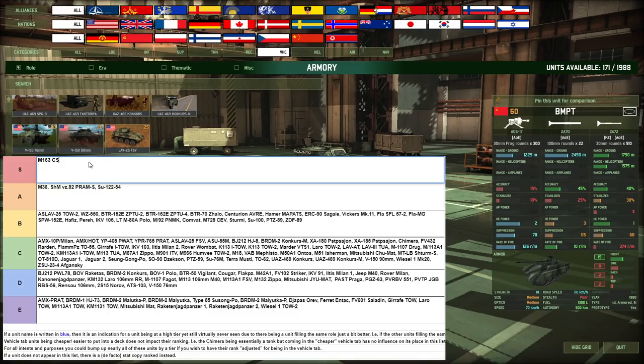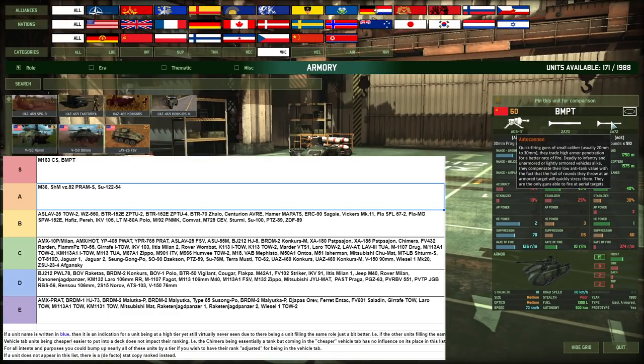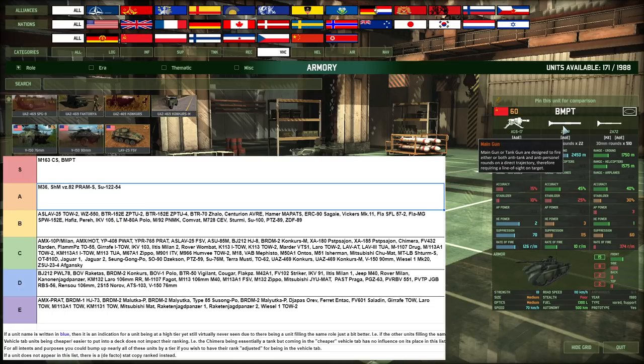BMPT easy S tier. I never understood why Eugen buffed it from 70 to 60 points in the last Wargame patch. I don't know, it's ridiculously good. That's all I have to say. Make sure that if you use this in close range engagements, or in any range where it can use the autocannon, you turn the main gun off, because the autocannon has higher DPS, but whenever it can, it will prioritize the HE gun over the autocannon, and it cannot fire both at the same time.